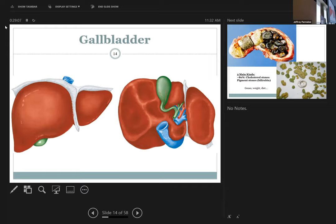The duct coming from the liver is called the hepatic duct. This one is called the cystic duct; cystic means like bladder. And then the common bile duct comes out here. So between meals, the gallbladder slowly fills up with bile.